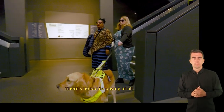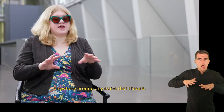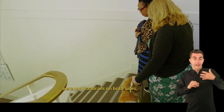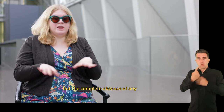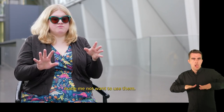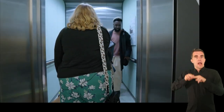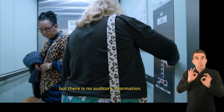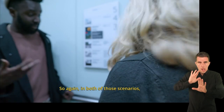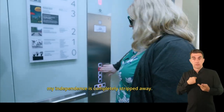There's no tactile paving at all anywhere around any stairs that I found. On one set of stairs, there were not handrails on both sides, but the complete absence of any tactile indication on those stairs made me not want to use them. So I would then prefer to use the lift, but there is no auditory information to tell me which floor I've arrived at. So again, in both of those scenarios, my independence is completely stripped away.